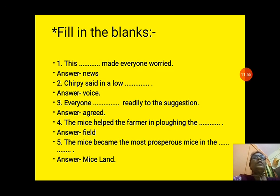Now next question is, fill in the blanks. This dash made everyone worried. What made everyone worried? News, that sad news given by Chirpy. The second is, Chirpy said in a low voice. Chirpy was very sad, so he said in a low voice. Question number 3 is, everyone dash readily to the suggestion. Everyone agreed readily to the suggestion of the Chief Mouse to give 1 grain each day and to plow the field of the farmer. Next question is, the mice became the most prosperous mice in the mice land. They were living in the mice land.